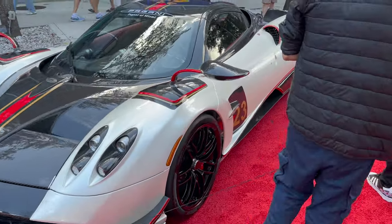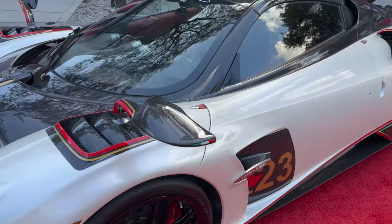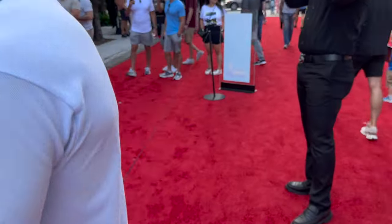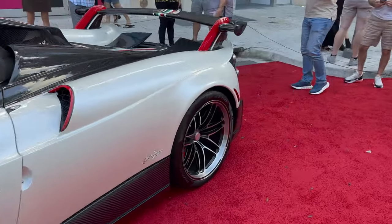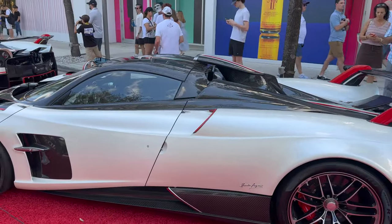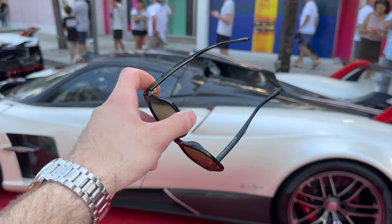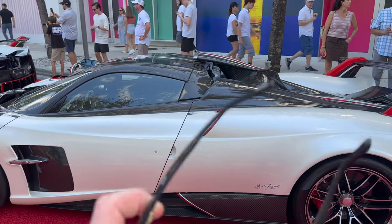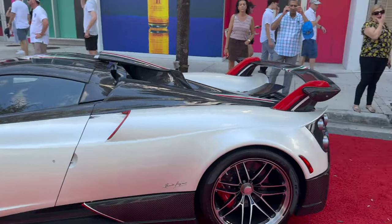Wow, this one's really nice. All of them are really nice. And then we got another Pagani Huayra BC over here. That's just insane how many Huayra BCs there are. This one though has the roof scoop option. This is not a common option and it's pretty desirable, obviously because of the induction noise it brings in the car.